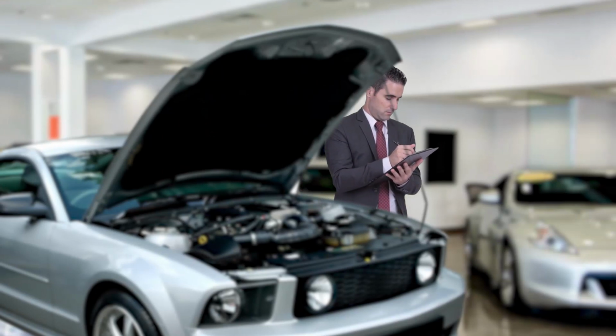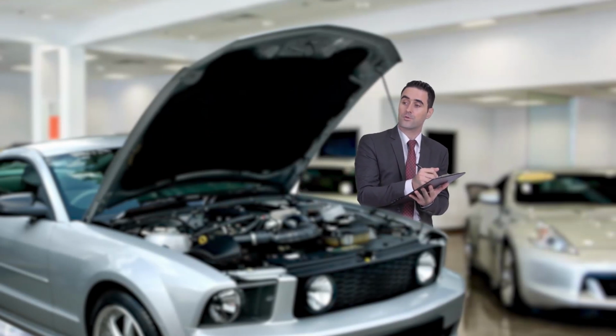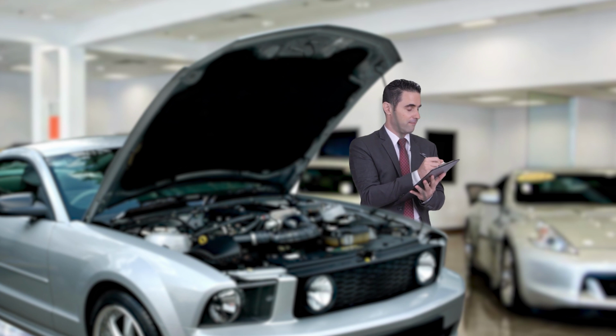You want to make sure you're doing the right amount of fact finding. You never really know what the buyer's motivation for purchasing a new vehicle is until you fact find.